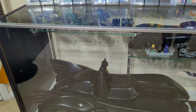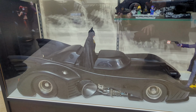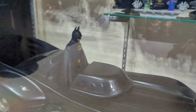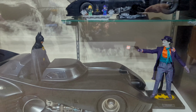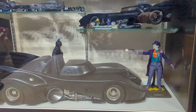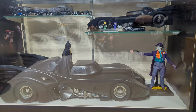Moving down, we have the 1/6 scale Batmobile from Hot Toys, as well as the '89 Michael Keaton and Jack Nicholson Joker, also from Hot Toys. Those were my first two Hot Toys I ever purchased. I got those and the Batmobile way back in 2013 when I was stationed in Tokyo.